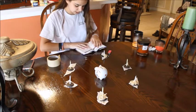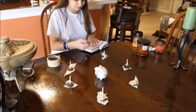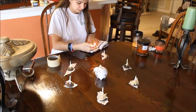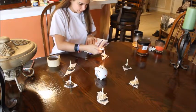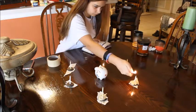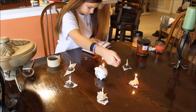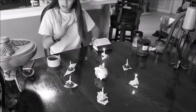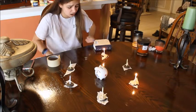It says to light silver candles clockwise around the circle. I'm so scared of lighters. Oh my god, I did it! Okay, saying: silver of good fortune, grown out to gold, give me good fortune and blessings untold. Silver of good fortune turned now to gold. Give me good fortune. Ow! Frick, that's hot!